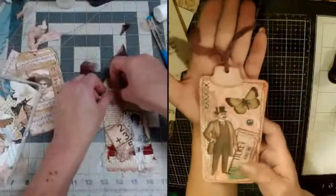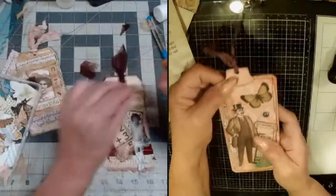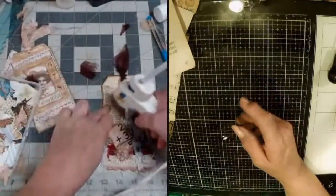Anyway, look, I did it. I like it. I love these well-tails because you can put eyelets in them and all kinds of stuff.